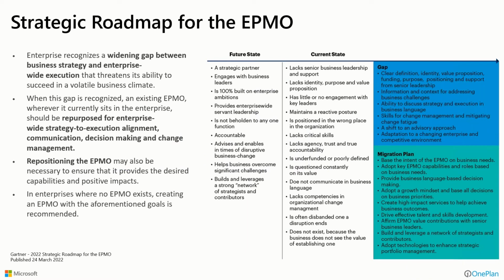So if we think about a strategic roadmap for the EPMO, why do we want to do these things? Well, enterprises are recognizing a widening gap between business strategy and enterprise-wide execution, meaning they may not be linked well, or they may not be aligned in a way that helps us make sure that what we're executing on is optimally bringing us to the strategy realization that we want. And it threatens our ability to succeed in this kind of volatile, ever-changing business climate that we're talking about.